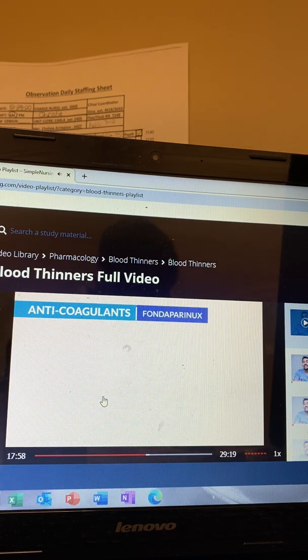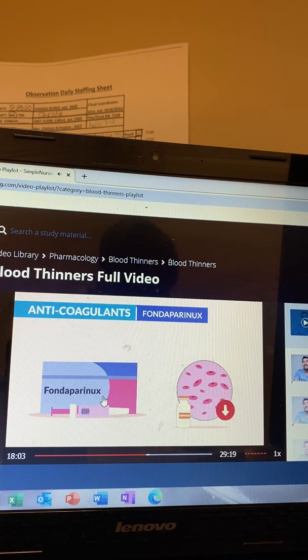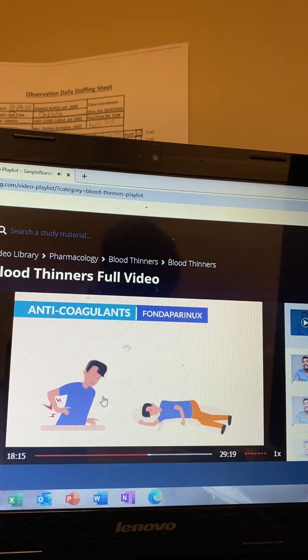Now lastly, a new one on the market is fondaparinux. The major advantage to this is no risk for HIT. But the major disadvantage is, key term, it can cause epidural bleeds. So we don't give it to a patient that's reporting severe back pain, decreased LOC, or paralysis. We always call the HCP and hold the med.